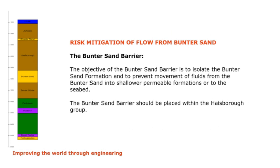The Bunter sand. Okay, the Bunter sand barrier, we're going to put one in, and it's to isolate the Bunter sand, prevent movement of fluids from the Bunter sand to the seabed or the Viatic. So we will put a plug in the Haisborough, right alongside those shales, and we know the shales are strong.